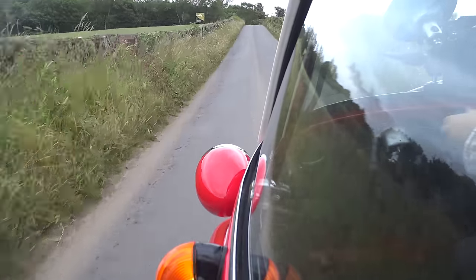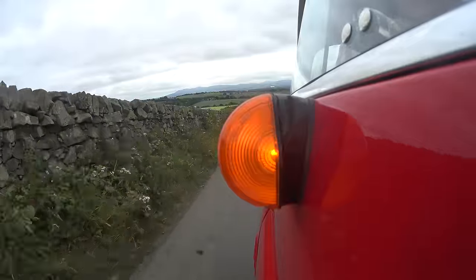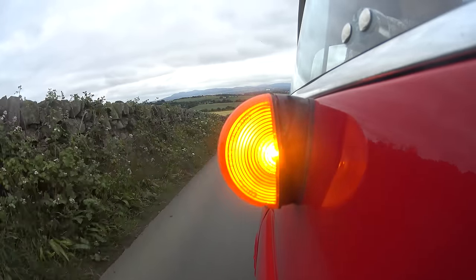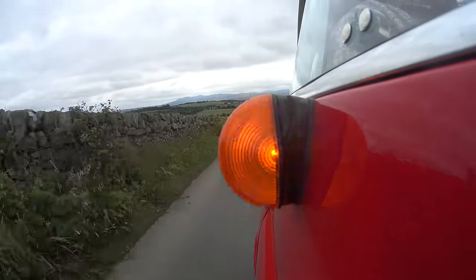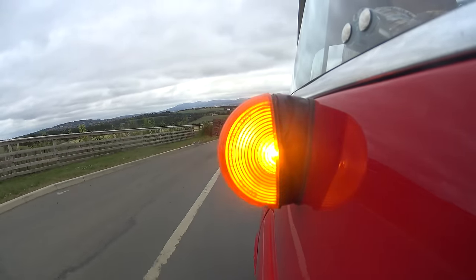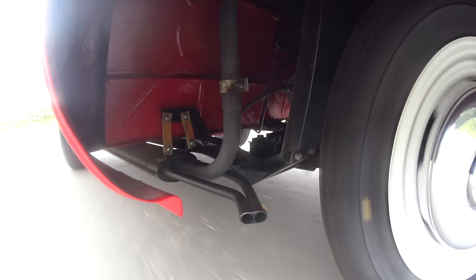Come on, old girl. Oh, indicator's still on. Don't want that. And in fact, I need to indicate right to go back to our start location for today. Come on, come on, come on. There we go. Oh, perfect shift. Oh, I'm very pleased with myself. I will blow my own trumpet with that one. Very, very happy. And we go.